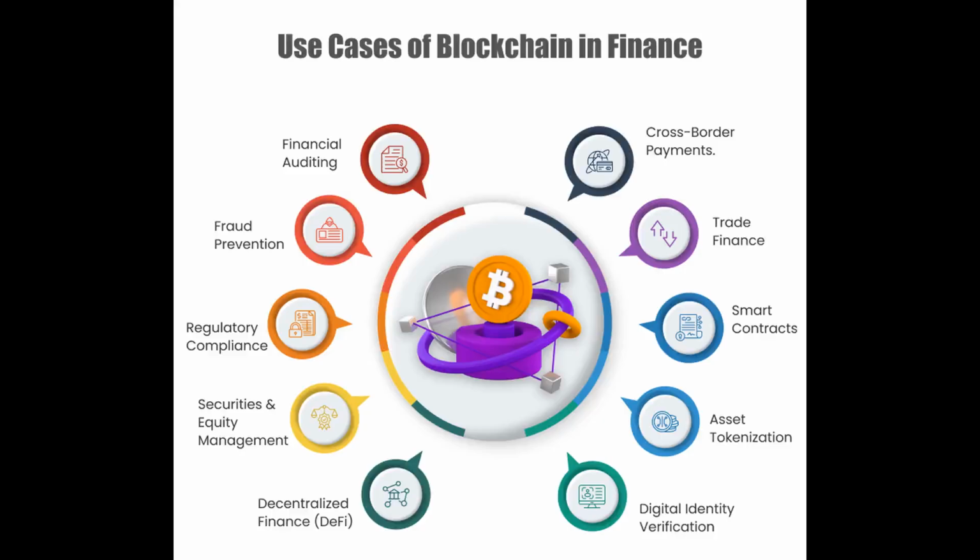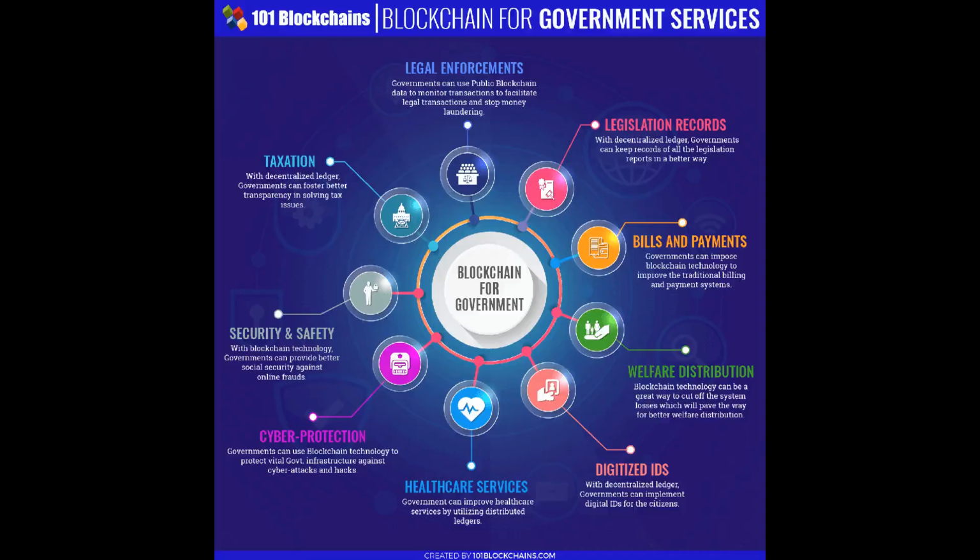With a projected investment of $1.2 million, governments are poised to embark on a journey that could redefine public financial management for years to come.